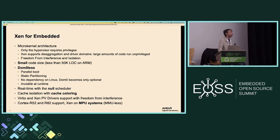And finally, if all of the above did not convince you that Xen is embedded, this last point definitely should, because Xen is now running on MMU-less systems. These are microcontrollers that are so small they don't even have an MMU, like Cortex-R52 and Cortex-R82.